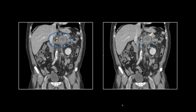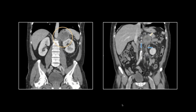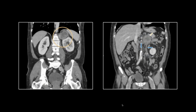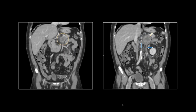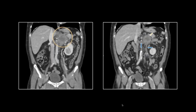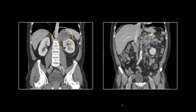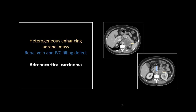So there's the mass, and there's the renal and the gonadal venous invasion. Again, that distortion of the superior pole of the left kidney, definitively proving that this is a mass of adrenal origin. So venous invasive tumors, very important to know that short list. All right, adrenocortical carcinoma.